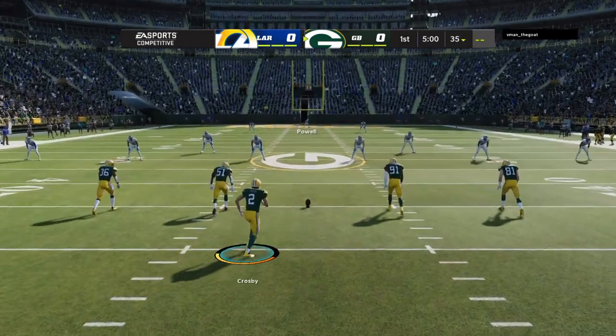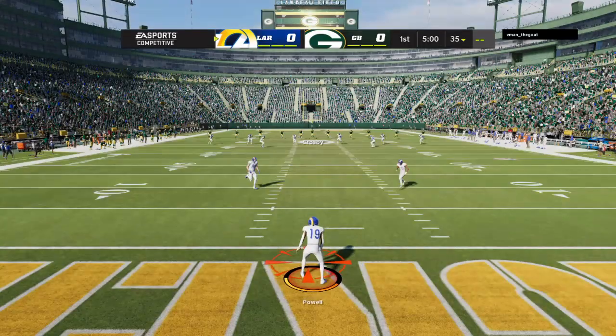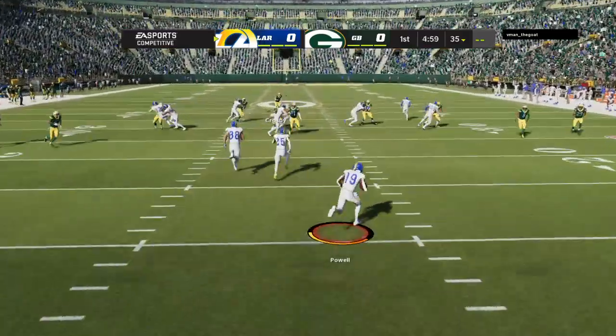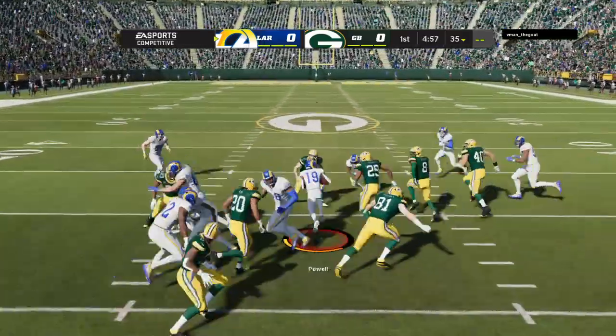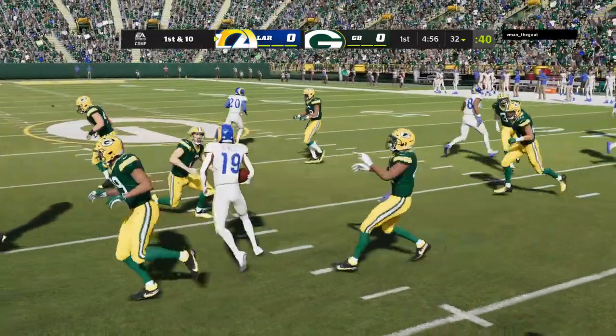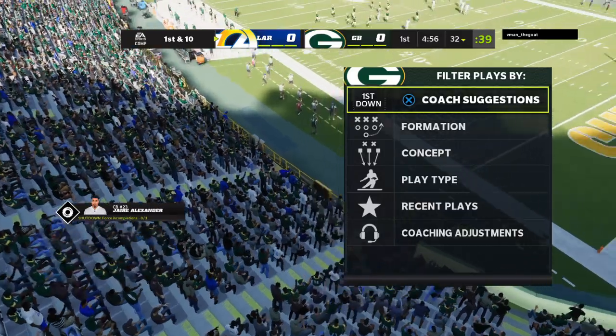Mason Crosby of the Packers has it teed up, and off we go from Lambeau. This fielded right at the goal line. Now a crease here as he's past the 30. A solid return, pretty good field position. They'll start at the 32.